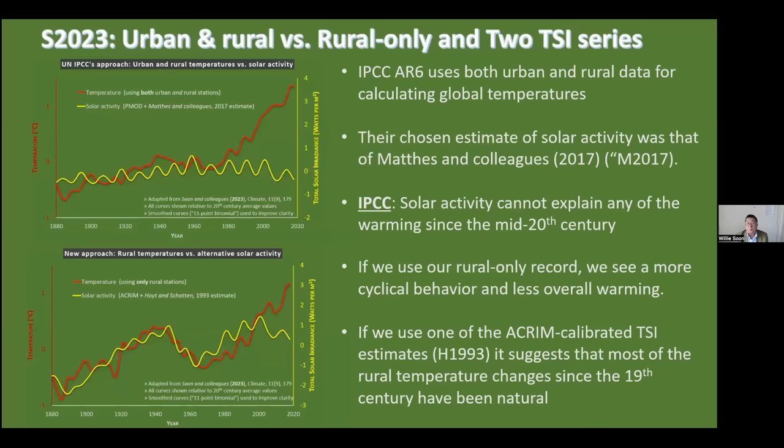Okay. So in August, the Journal of Climate published a paper which we co-authored with 34 other researchers from 18 different countries. In this paper, we did a case study in which we took the rural and urban temperature time series that was used in AR6 and the Matthes TSI one. You can see the yellow line there is the solar output they used, and the red line is the temperature combining the solar, the rural and urban. And then in the slide underneath.